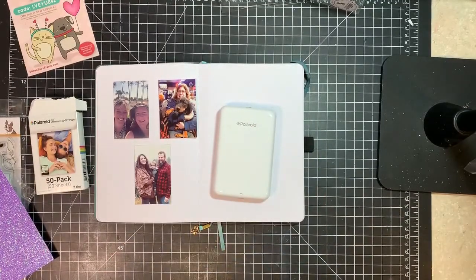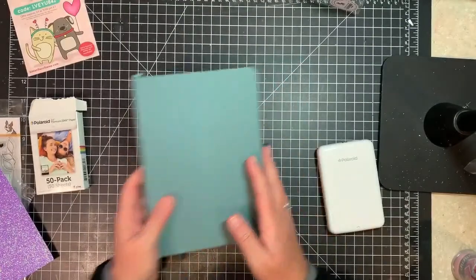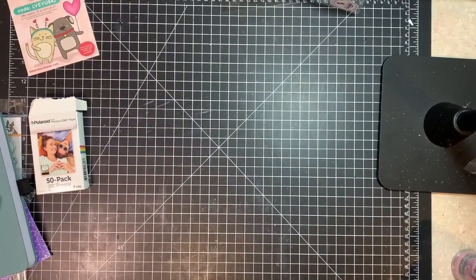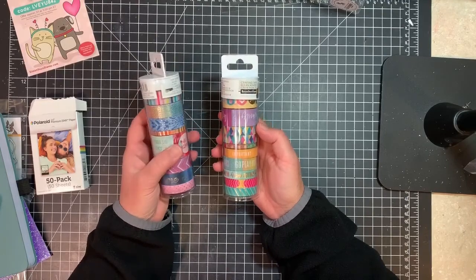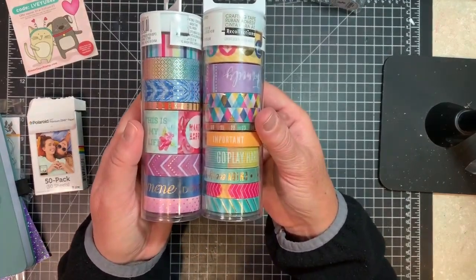Oh, and the last thing, my washi tape addiction. I was at Michael's, I think, in Arizona, and they had a big section of sale items, and of course I couldn't resist more washi tape. So I got these for $5 each, which is kind of a steal, especially since I think they're really kind of pretty.